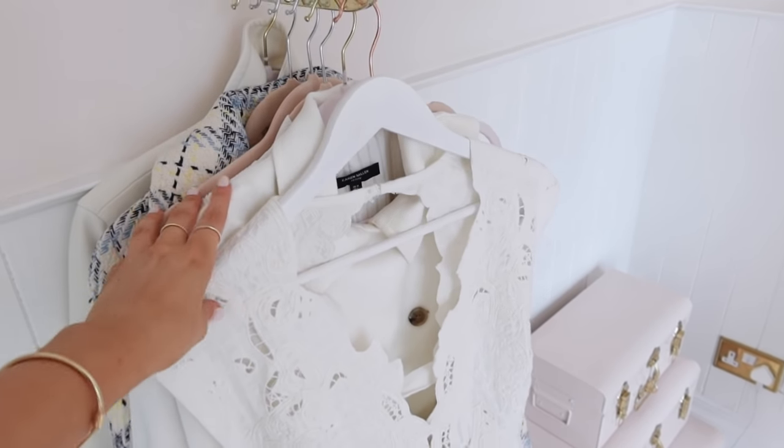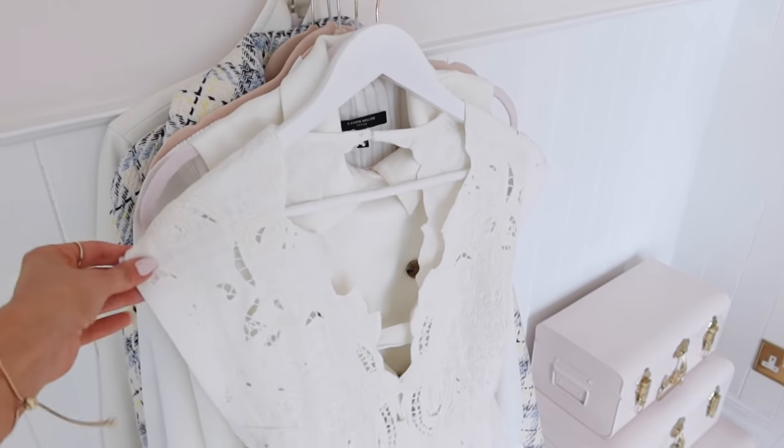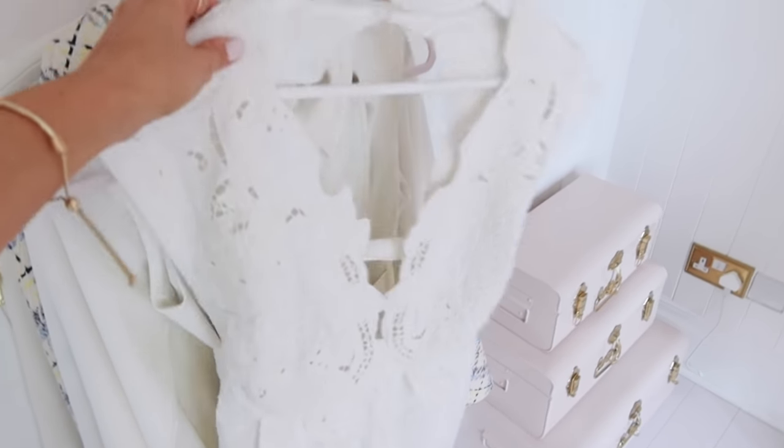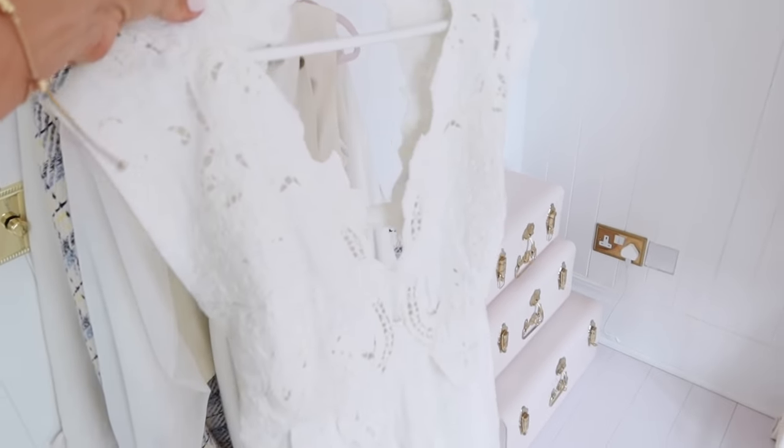So as you can see, there is quite a lot to get through. I am looking forward to it though, but before we get started, I want to show you some of my new spring pieces. So here is all of the newness waiting to go into my wardrobe. First of all, the fabulous Free People playsuit that I bought in New York that I didn't really get a chance to show you on properly.